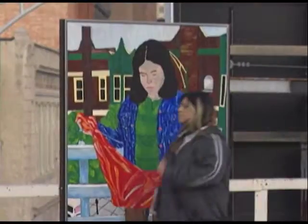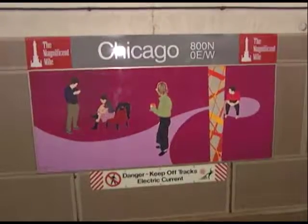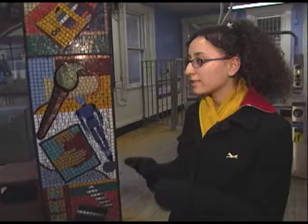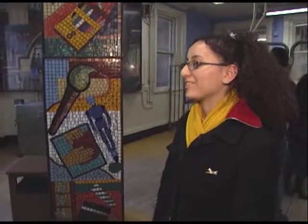So if you're too busy to make time for a visit to an art museum, get a quick fix at one of the CTA's adopted rail stations. It just may inspire you. This is one thing that, even if you just have a little simple interest in art, it gets you going. It gets you really into a flow of just creativity.